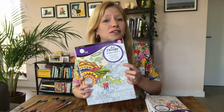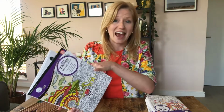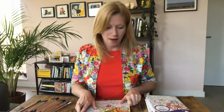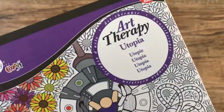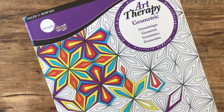This one was my favourite, World Cultures, because it had a whole bunch of fascinating animals and plants and things in there. And yeah, some cultural symbols. They also do all of these books in a smaller size, so they can fit in your bag and you can take them and do some colouring on the train. They're really nifty little size.